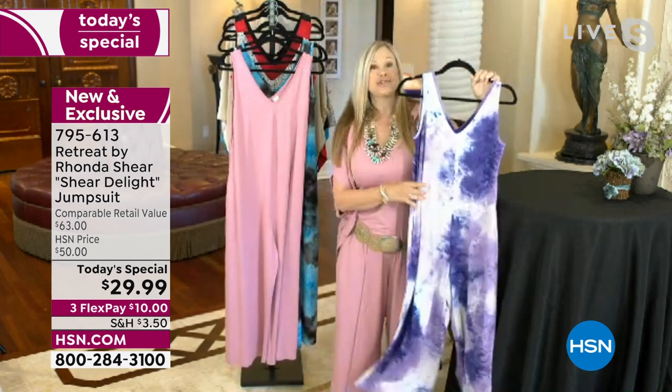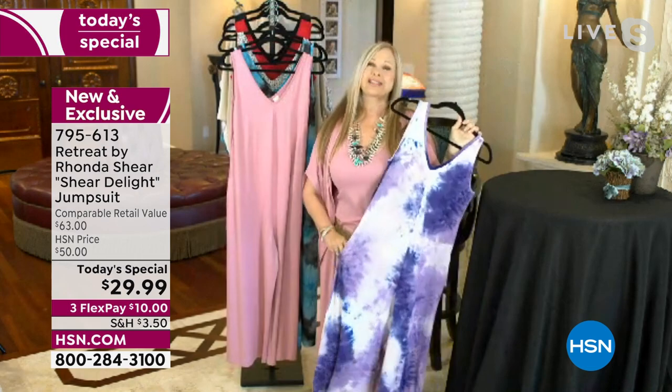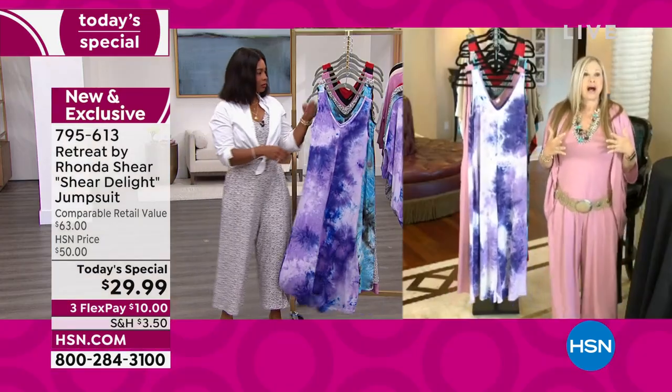It drapes in your hands. You're not going to be able to get enough of it. You're going to want me to do more things in this particular fabric, and it's so easy to care for. Absolutely. Wash and just tumble dry. It's so, so easy. I can't say enough about it.